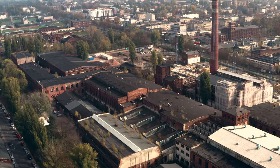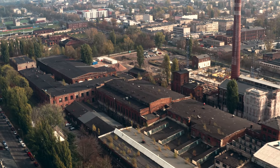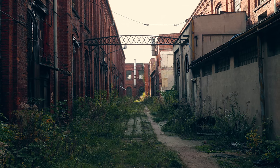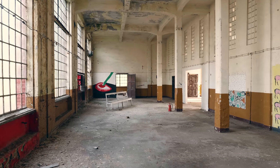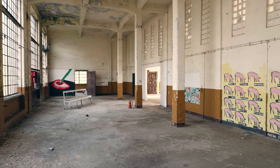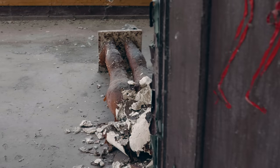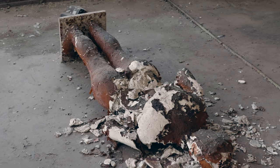Still today, the remains of the historical factory seem tremendous. Nature had taken over what people left behind. Art was filling spaces once occupied by machines. The whole site was abandoned after the end of the Cold War.